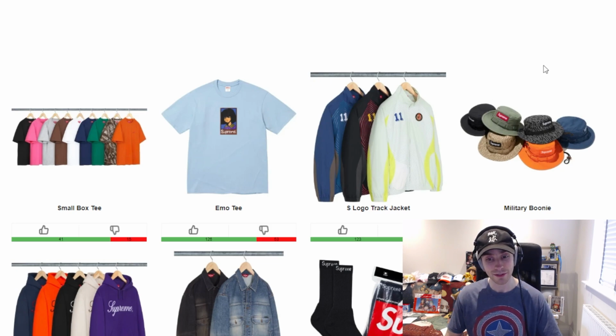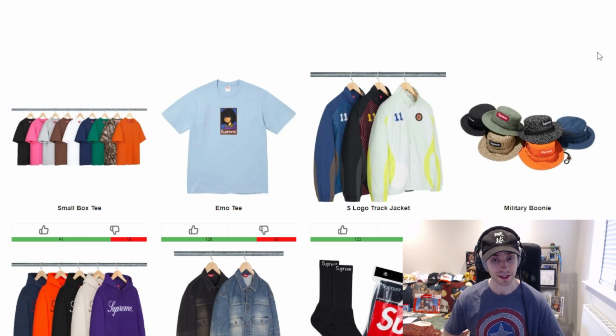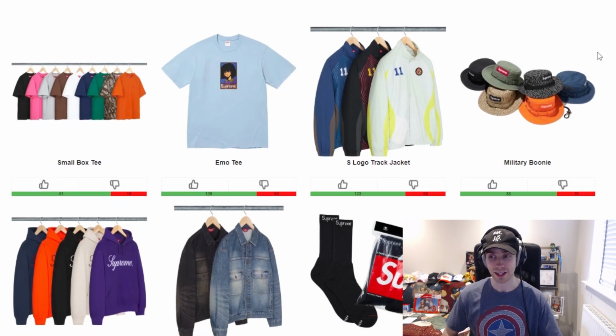S logo, I didn't really get on with this track jacket, I can't lie, whereas a lot of people have said that it's really cool and they're looking forward to it and they're going to go for it. So yeah, we've got different opinions at the end of the day, and that's what happens with pieces and things, but I'm just not a fan with how not too legible it is. I think that the colourway choice is okay, but it's just the legibility of the S logo. I don't know, just something seems off for me.